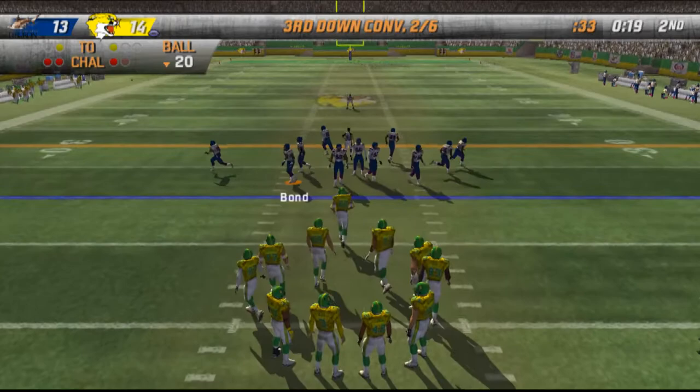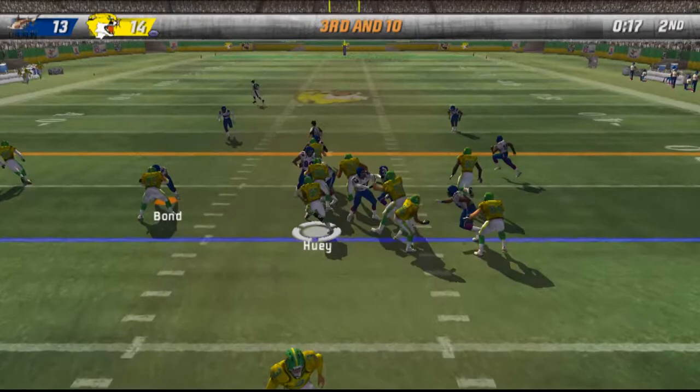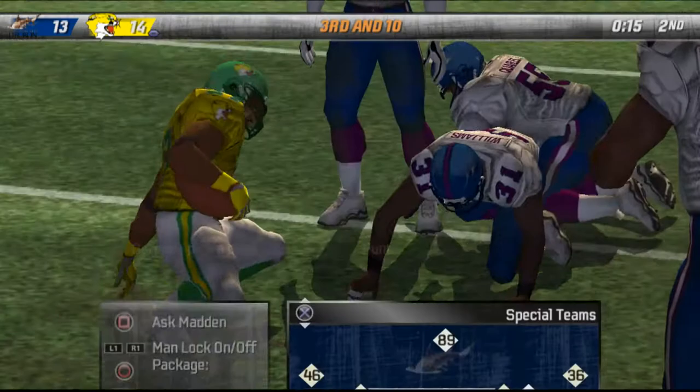We're talking about Green. They come out in a dime package. Let's go. Hand it off. Number 97 comes up to make the play at the 27-yard line. So we should see the punter after they fail to convert on third down.